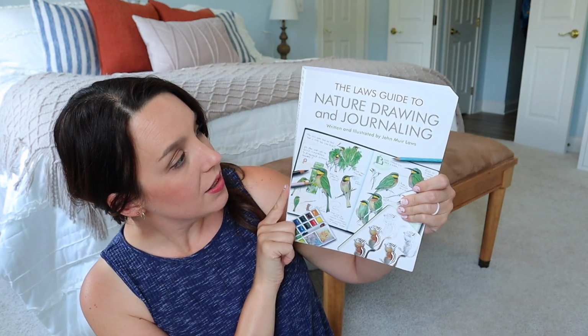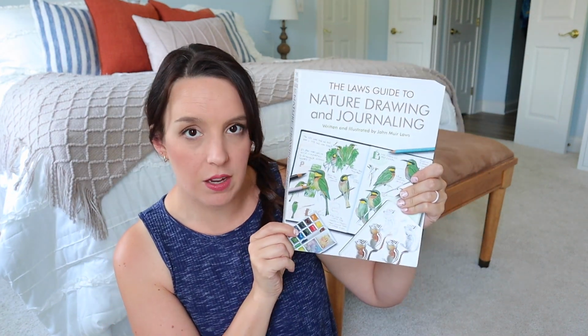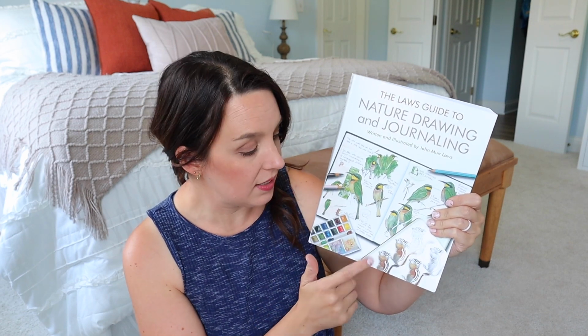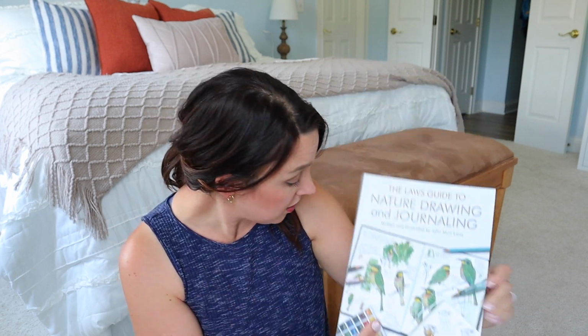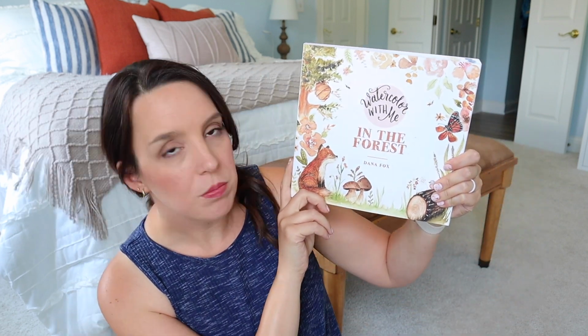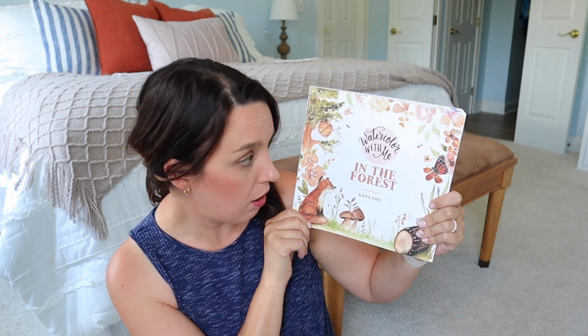Now, I try to keep some other resources around, especially for the winter when we're inside and they just need some spark of interest for their nature study. So a couple things I've really loved is the Laws Guide to Nature Drawing and Journaling. Again, this is just a great reference book to give them ideas of what they could draw and how they could draw things in their nature journals. My older kids in particular really like this to do more detailed drawings. This was something I bought for Leah last year for Christmas or a birthday. Watercolor with Me in the Forest. She has really loved this book and uses this just for fun often.